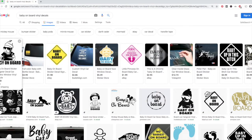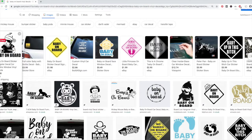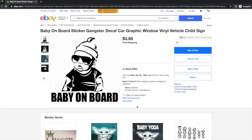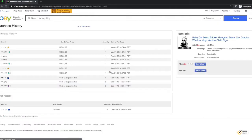Okay, the first row we have here, these are the top websites that sell these kinds of decals. This one is very popular. Let's see the details. Well, $3.88 each. The price is not that bad actually. Let me see how many this guy has sold. He sold one in March, two in March, two in February. Might not be a good one.